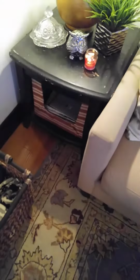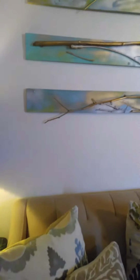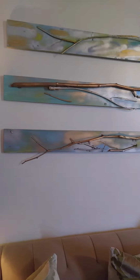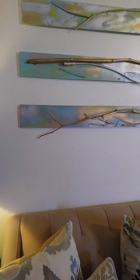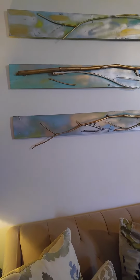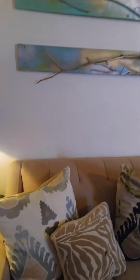Then I have this box that I got from Aldi's and covered with fabric. And it's just housing my magazines. I'm a magazine hoarder. This is an art project that I made myself. What I did was, this wood used to be the slats for a bed that we no longer use. So I kept the wood, painted and spray painted the background, went outside and found some tree branches, painted those, hot glued them on, put on some hooks for picture hanging hooks, and instant artwork.